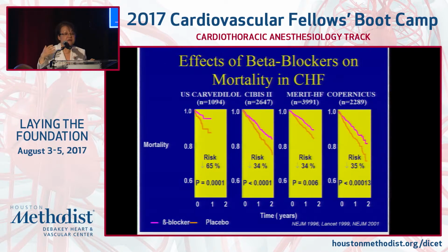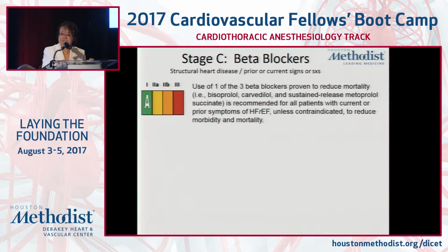It's also good for those with arrhythmia. And you can see all the trials that have been done, over 6,000 patients, I mean many thousands if you put them in a cumulative number. But it has shown time and time again how effective it is. So it is recommended as grade A, and you can use one of the three beta blockers: bisoprolol, carvedilol, and sustained release metoprolol. And I again emphasize the sustained release, which is Toprol XL, not the tartrate, but the succinate. This is a mistake that we still see commonly happening, not the twice a day beta blocker, but the once a day, and that's really important. And this is recommended to all patients.